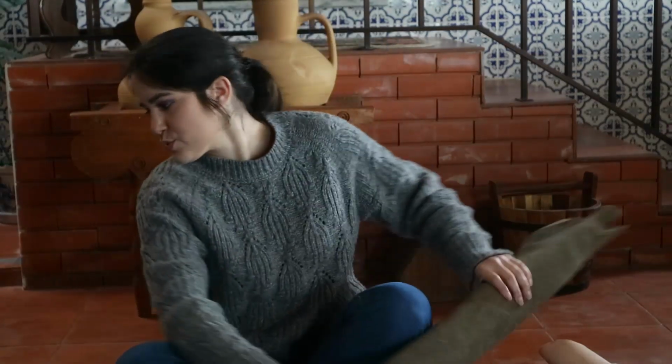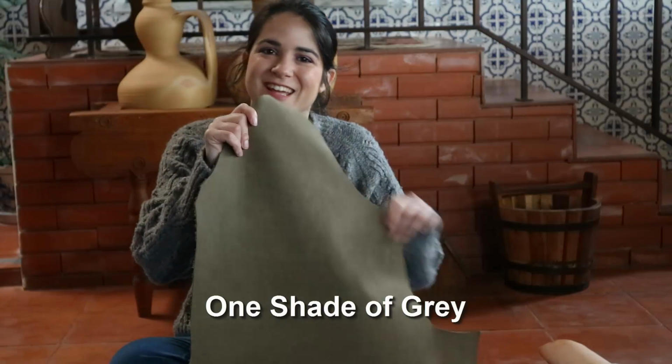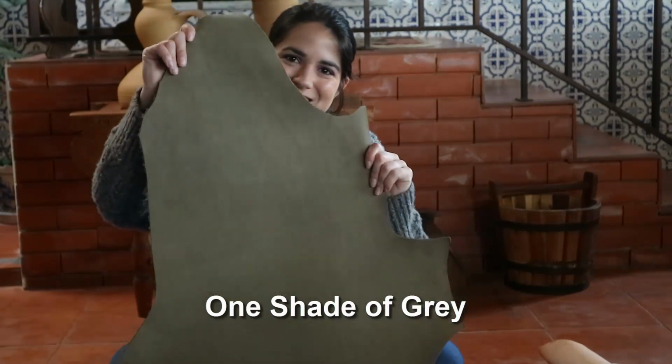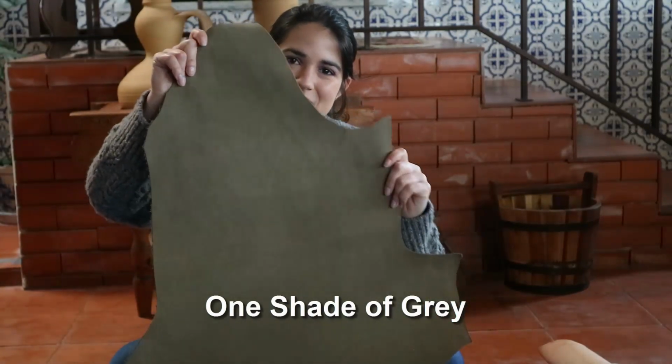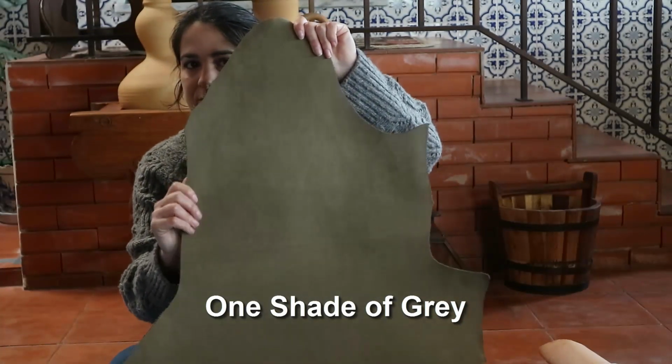Next one. So this one I will need some samples of my previous grays from my last leather showcase. So you can guess it is a gray leather. So here we have one shade of gray. As you can see, it is more of a greenish gray.